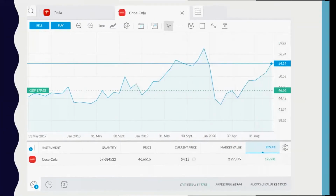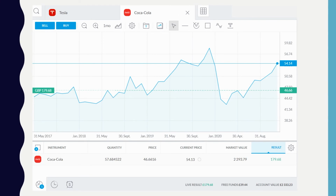If we move on to my Coca-Cola stock, as you can see I've invested over £2,300 and currently I am at nearly £180 profit. And with Coca-Cola, I wanted to do this slowly and drip feed this account so I could build it up where I'll be gaining dividends. So I've received some dividends just recently for the month of December, which I've earned £14.